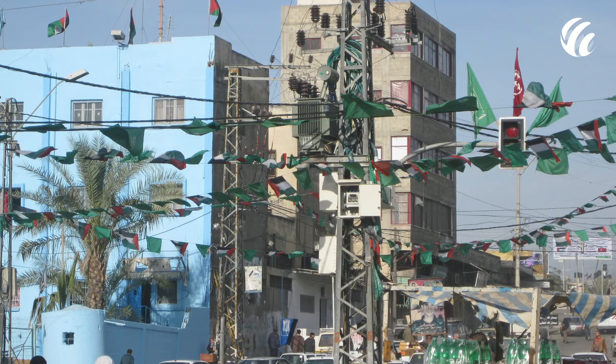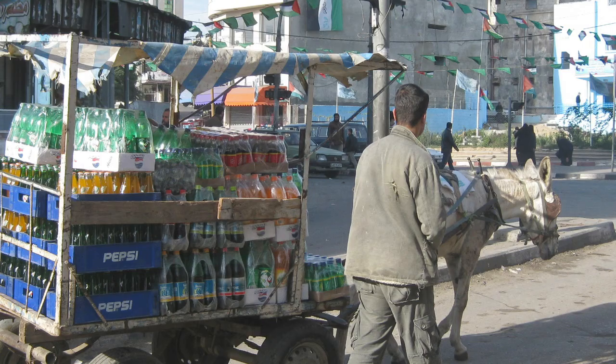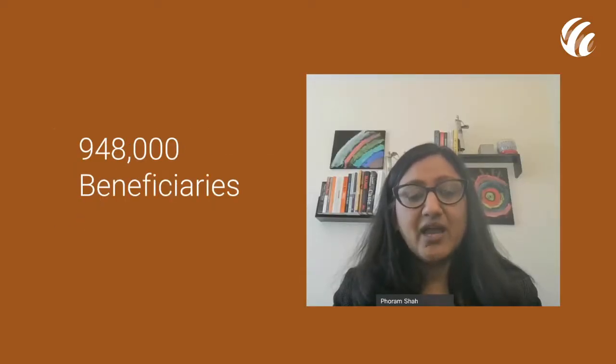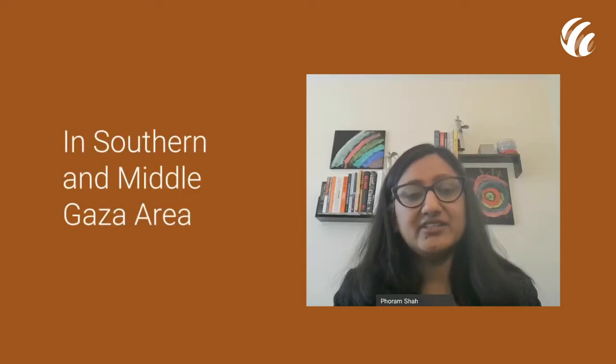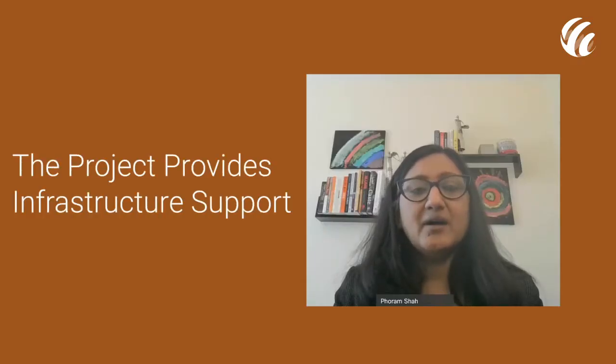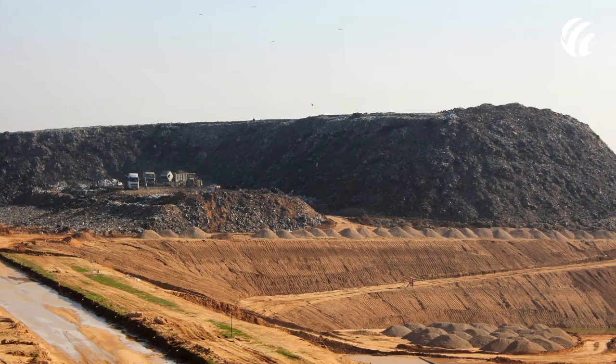Gaza Solid Waste Management Project is a very special one. It benefits almost 50% of the population of the Gaza Strip, catering to southern and middle Gaza area, 3 governorates located in this area. The project provides infrastructure support by constructing new and sanitary landfill in this area.